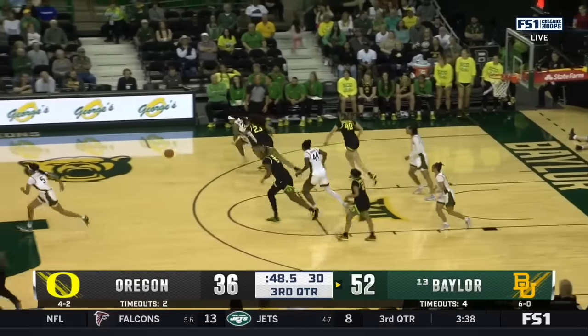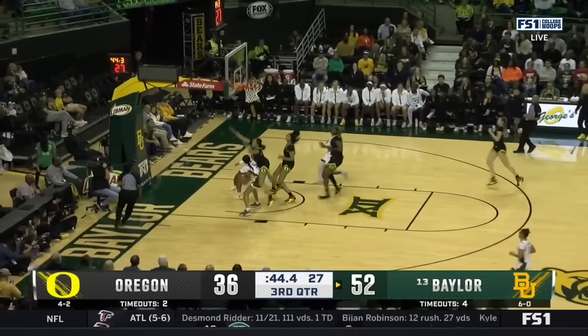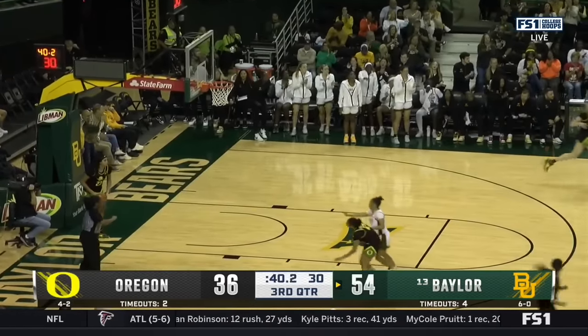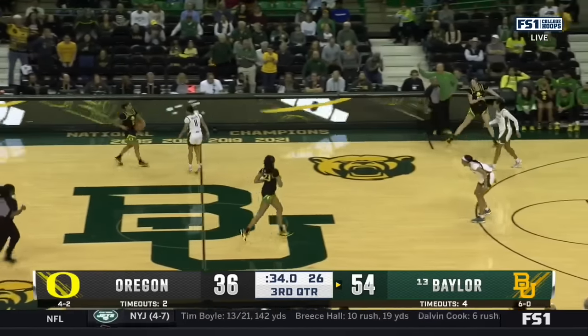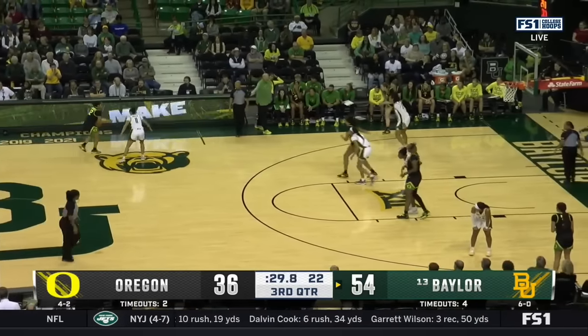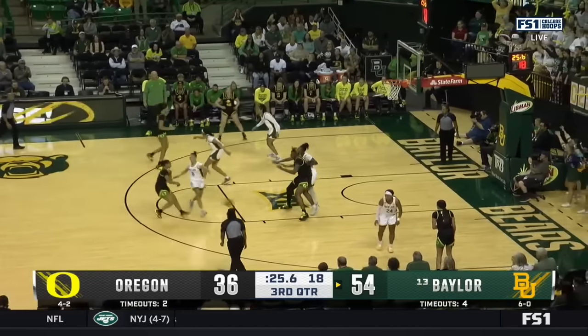Rambis, face up. 13. No, Andrews comes out. Little Paige Bugs on the left. Blackwell trailing. Count it. Little Paige Bugs has 16. Sarah Andrews, to me, is just having an unbelievable game. You know, floor leadership, putting the pieces in the right place, making tremendous decisions. Andrews, 6 assists in the ball game.